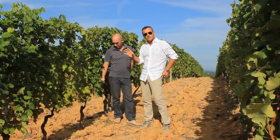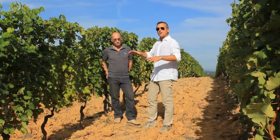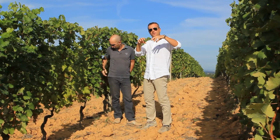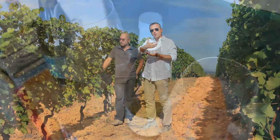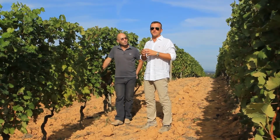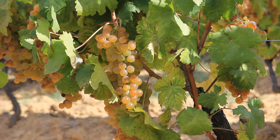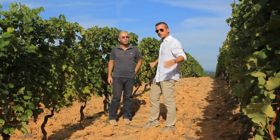So when it comes to the Gavi di Gavi Rovereto Vigna Vecchia, it means old vine. Marco just told me that it doesn't come from one single vineyard, but from his different vineyards, selecting the oldest vines in each portion of the vineyard. In this way, he's gonna get a mix of different soils, more clay, less clay, more limestone, more iron. The only common aspect will be the age of the vine. So smaller clusters, richer clusters, more nutrition, but mixing the different elements of the different soils in one amazing wine. Let's move forward in that direction and we show you something different.